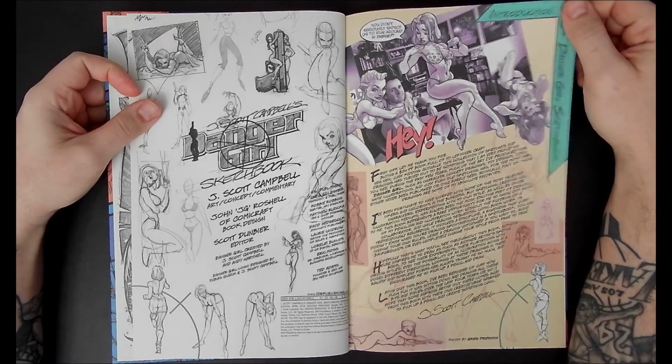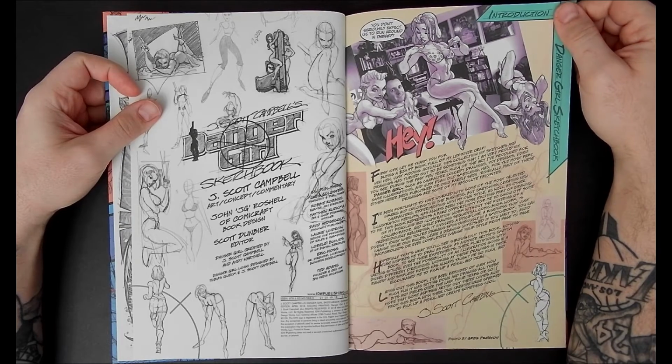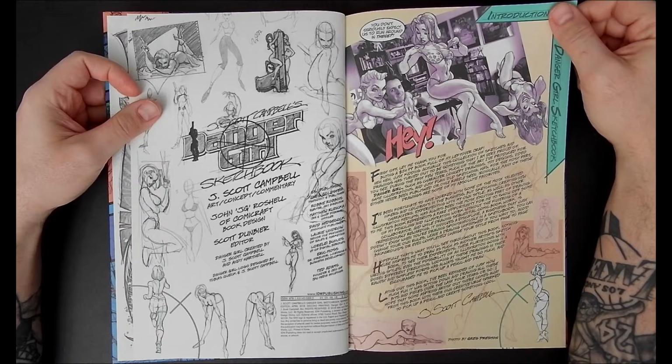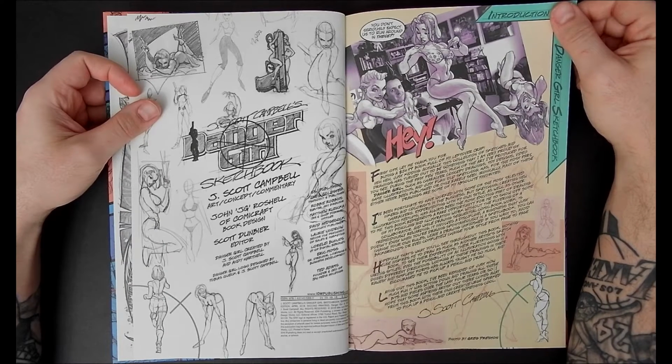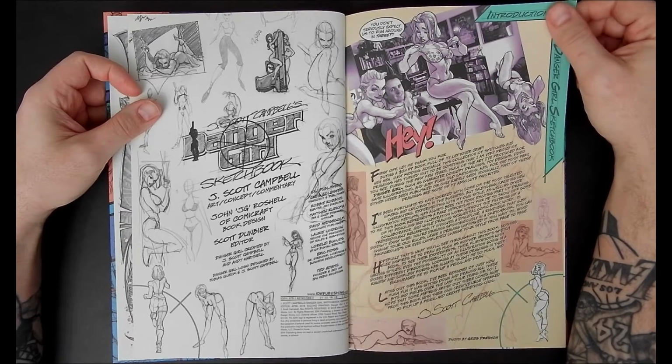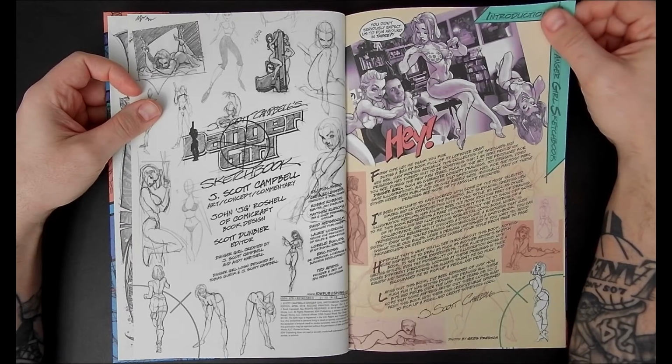I've always been a huge J. Scott Campbell fan, so really cool to find out that there was a hardcover edition of this sketchbook, because anytime you can get some stuff by him, get a little peek into his mindset and the design sense, I really love to check that stuff out. So it's kind of cool.